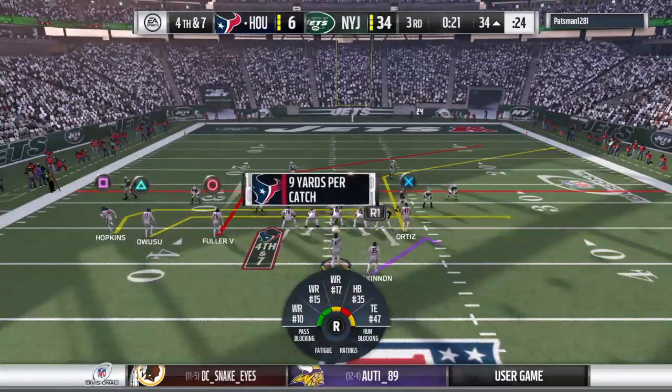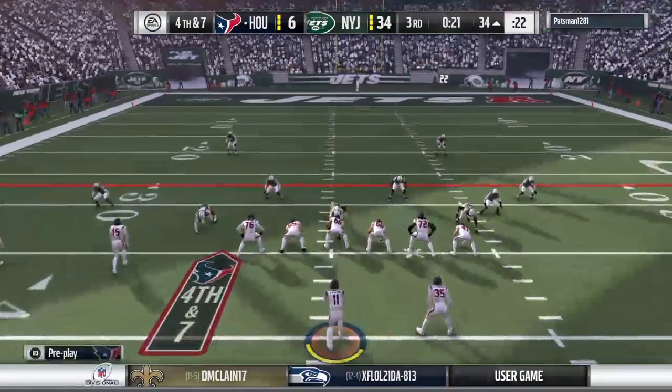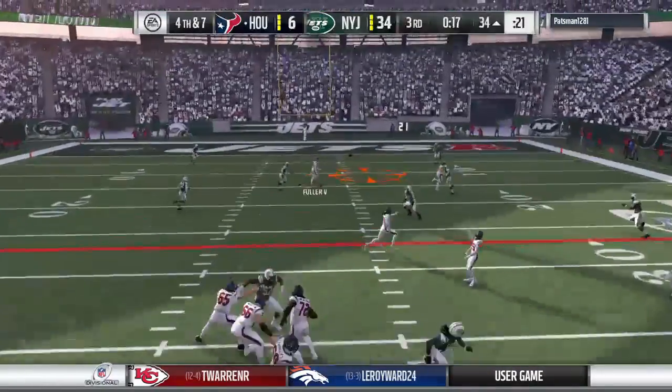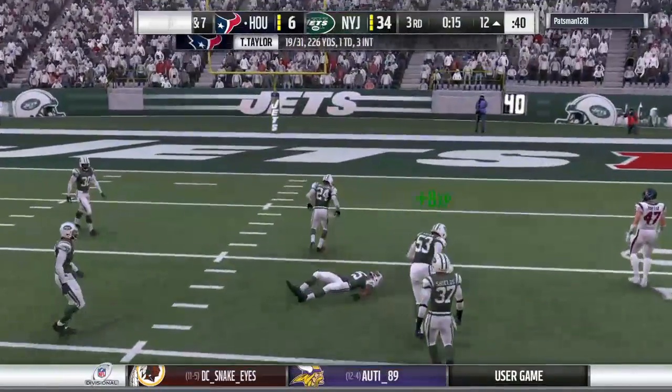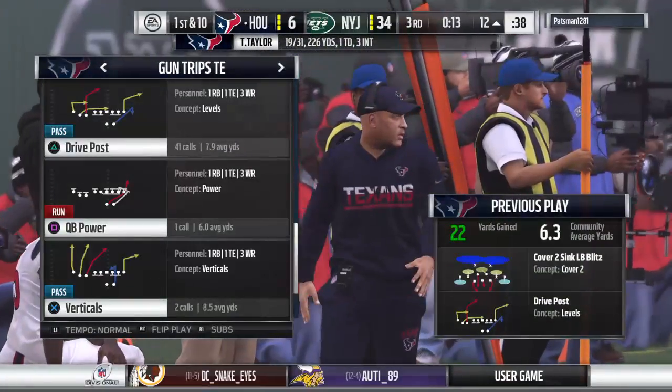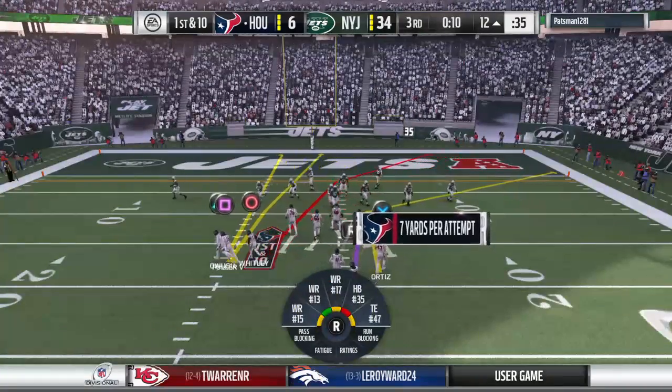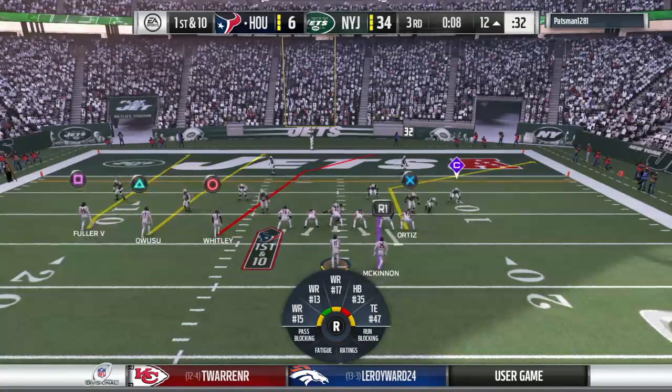Here's a big one in this 3rd quarter as he'll go for it on 4th down. They're going on 4th down. It's Taylor. Fuller brings it in over the middle. 22 yards on the pickup there. And on 4th down, they're able to convert and move the sticks. And that's a big pickup of a 1st down.